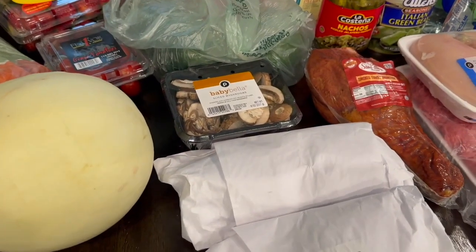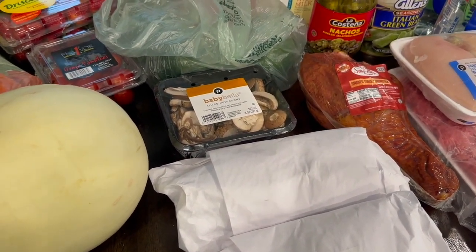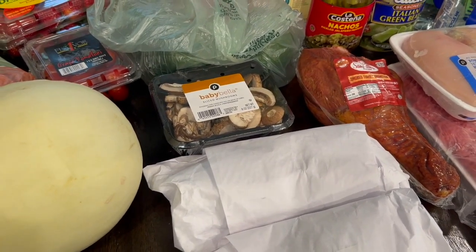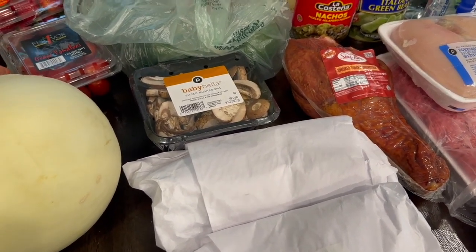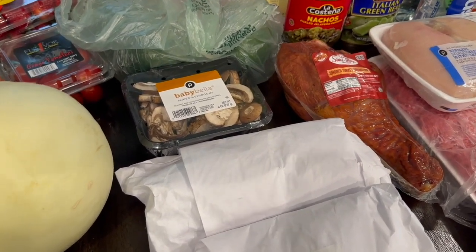Y'all, I attempted my all fruit day on Monday and I made it a good 16 hours, I think, y'all, by 5 or 6 o'clock p.m. I got a little hungry and I gave in to some Chick-fil-A, unfortunately. But I did consume a lot of fruit this week, more fruit than I normally would.